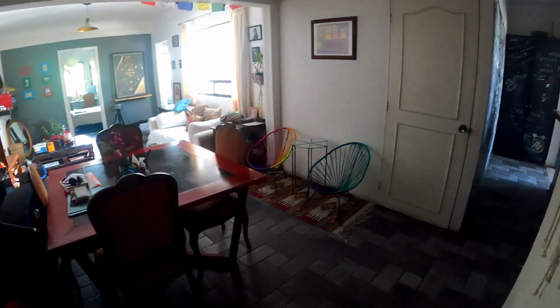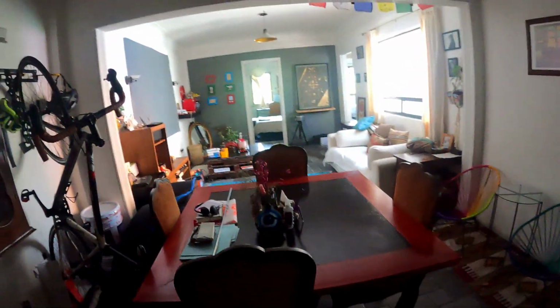Spiral stairs. We are checking into our Airbnb. Let me show you guys around.